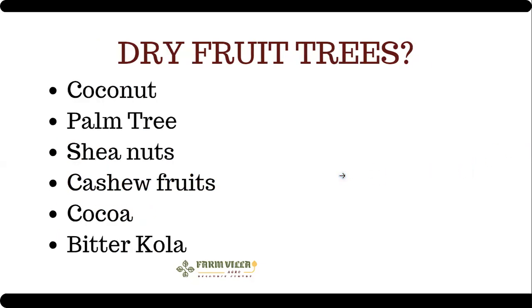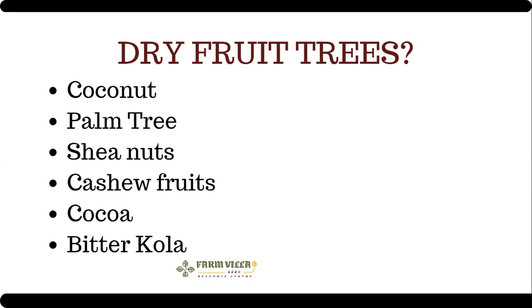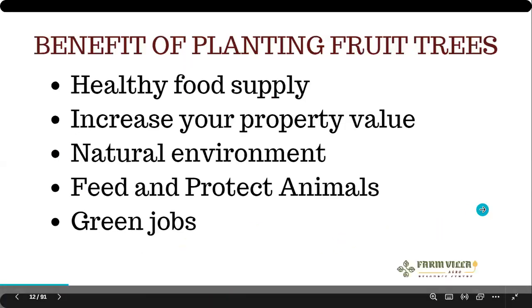Then dry fruit trees. Dry fruit trees, we have coconut, we have palm tree, we have shea nuts. Sorry, this is cashew nuts. We have cocoa, we have bitter cola. There are still plenty, but I just mentioned it. So these ones that we have are the ones that are not perishable. If I plant my coconut and I keep it at home, it can stay 1 week, 2 weeks, 3 weeks. I'm not under emergency to quickly go and look for who will buy, or to quickly go and sell it at any price. No. The same thing with palm tree or palm nuts. The same thing with your shea nuts, cashew nuts, cocoa, bitter cola. So these are dry fruits. That's the difference between them.